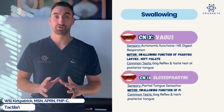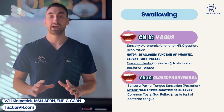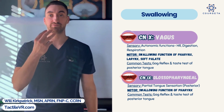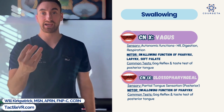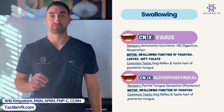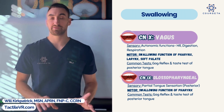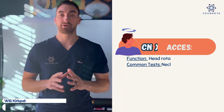All right, guys, we have another group. So cranial nerve number 9 and 10 have to do with your swallowing. Cranial nerve number 9 is your glossopharyngeal, which means tongue and pharynx. So that has to deal with the swallowing function of your tongue and your pharynx. So it's your posterior. So it's going to deal with your gag reflex. And then cranial nerve number 10 is your vagus nerve, and that has to deal with the swallowing function of your pharynx, larynx, and soft palate. Little side note, the vagus nerve also has to deal with some autonomic functions such as the heart rate, digestion, and the respiratory.